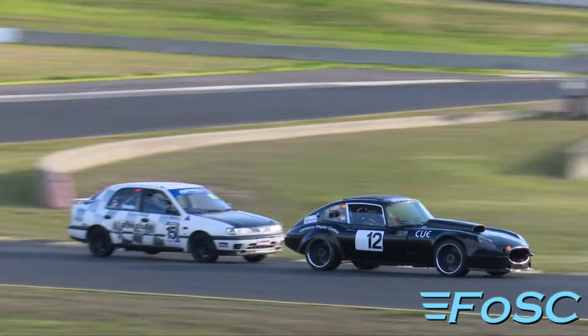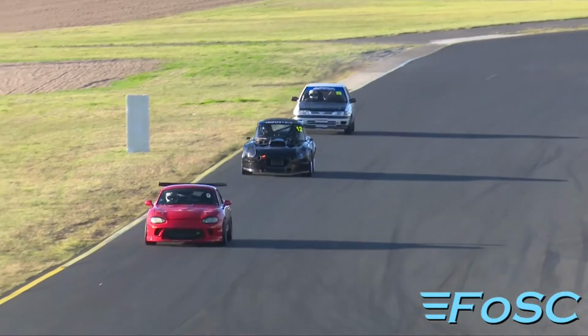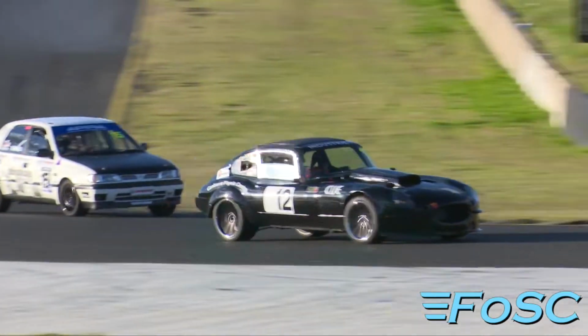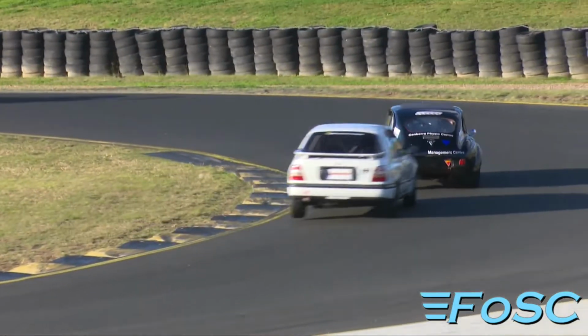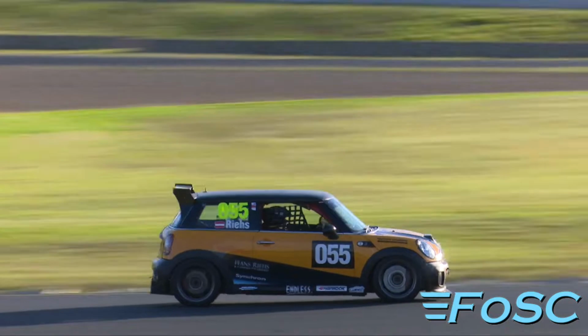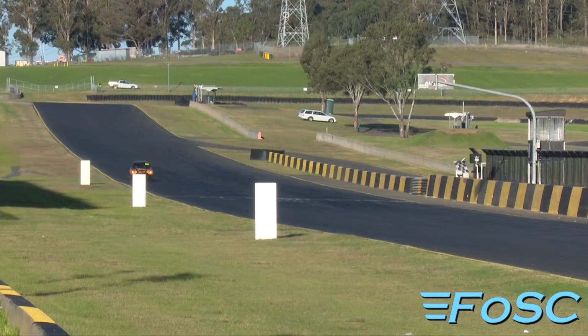If you get a chance to see it in the pits at the Festival of Sporting Cars, make sure to go down and have a look at it. A really nice car. You can see here, this battle was great between these 3 cars. We had John Anastis in the Mazda MX-5, Jack Cousin in the Jag, and Tom Watts eventually getting past him on the final lap to take 5th place in the race.